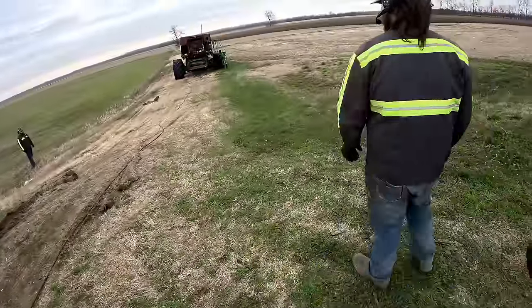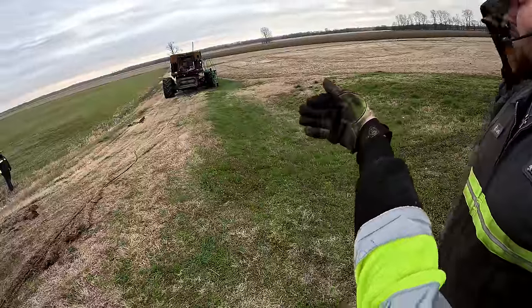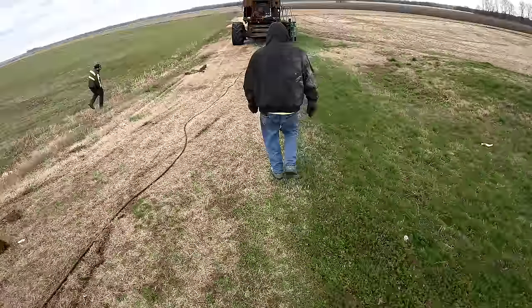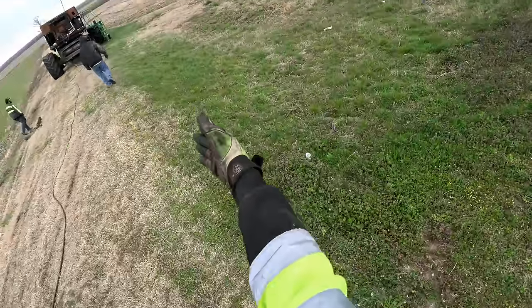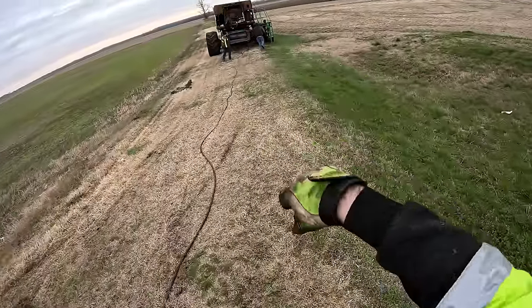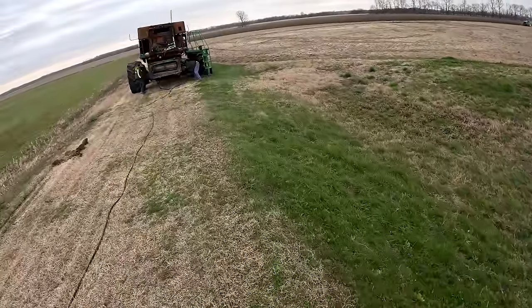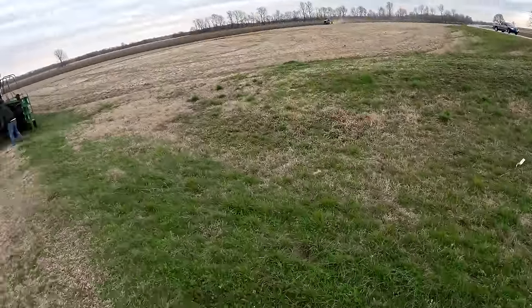We may have to pull that one side like we did before. Put that one side up here so that it keeps pulling the machine this way. Otherwise, we're gonna run right down here and risk rolling the machine. I don't want to do that. Right side. That's fine. That's why they needed it out of the field, so they could go ahead and get the field worked.